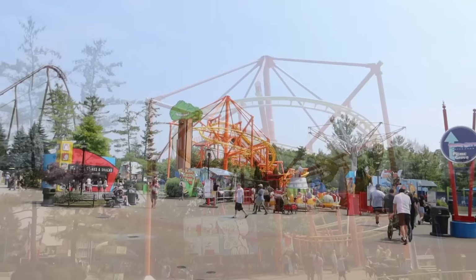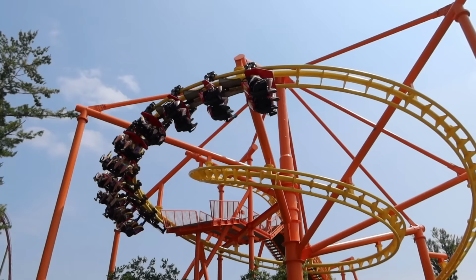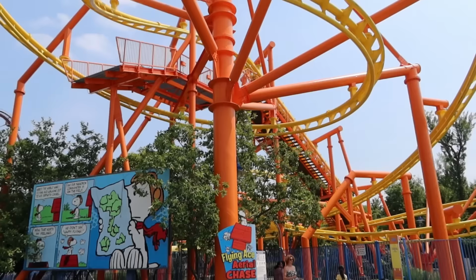And just over here, you've got Flying Ace Aerial Chase. Like the name for this one, like how it rhymes. And yeah, this looks like it's been repainted recently actually. Yeah, Vekoma's suspended coaster, however, it doesn't ride great, this, because of the restraints that it's got. Very bulky for a ride of this size. Looks the part though. Vekoma have come a long way with this type of ride now.